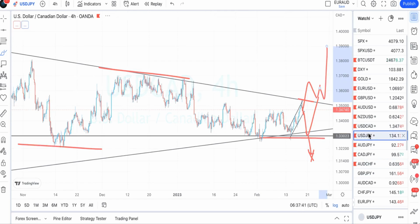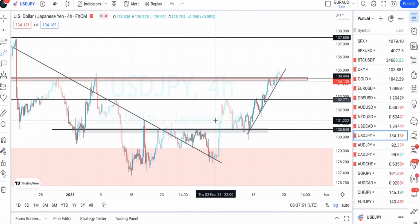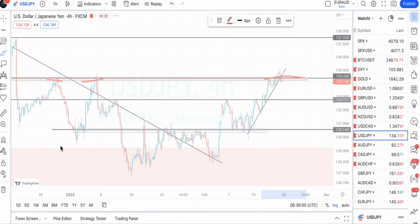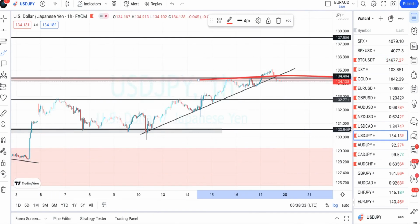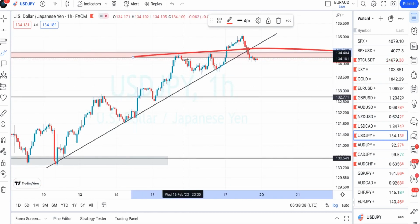The next one we want to take is US dollar JPY. US dollar JPY is one of my favorite positions to take this week. As you can see, this is a resistance, this is a resistance, and this is a resistance level. So let's use the 1 hour time frame. Using the 1 hour time frame, when you have a breakout of the trend line at the resistance level and it's to the downside, it tells you that the downside confirmation is clear.